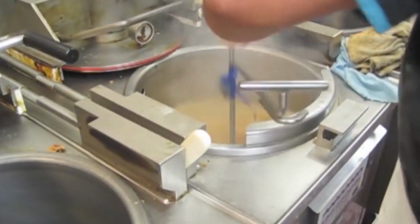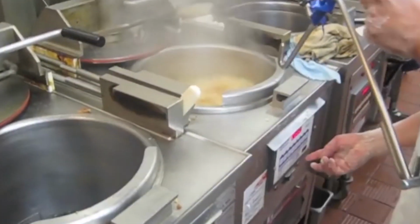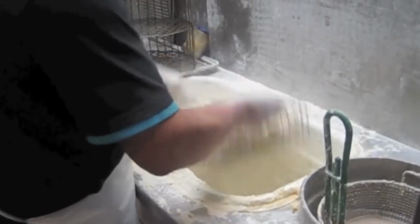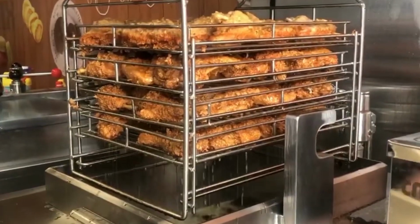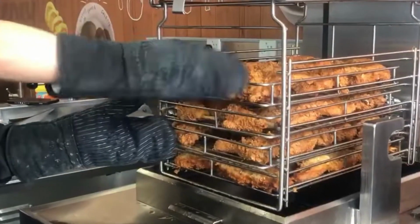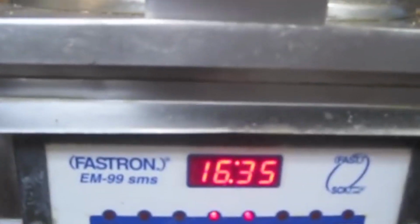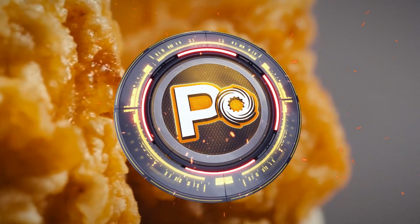The sealed environment prevents moisture from leaving, helping to lock in natural fluids, which improves the flavor of the marinade and breading. Using pressure also helps to reduce oil absorption so tenders remain crisp rather than greasy. Technicians check oil quality and fry timings on a regular basis to ensure consistency and maintain the optimum golden brown shade that customers love.